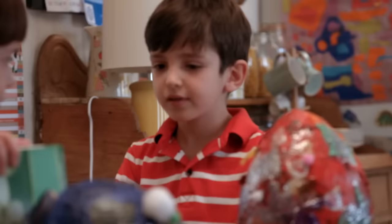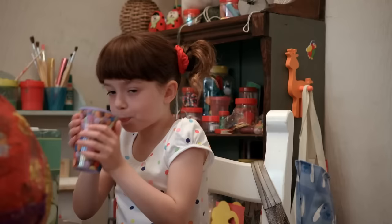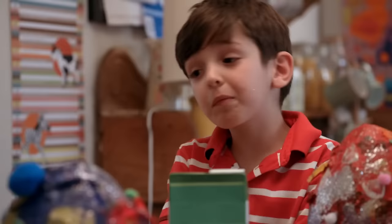Topsy? I've got an idea. What? Maybe we could hatch a real egg. I don't think so. Look at this one. Mummy buys our eggs in the shop. They don't hatch. That's because they're too cold in the fridge.